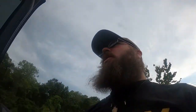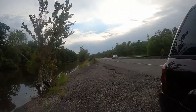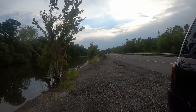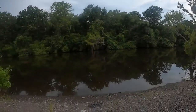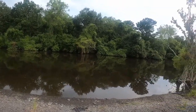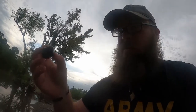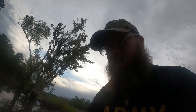All right, guys. So this is where we're gonna be, at least for now. There's a bridge right there. Got some current flowing under it. I've seen quite a few fish roll around here. Haven't been able to tell what they are exactly. Not 100% sure on what is even down here, but I do know it is brackish water because we have little hermit crabs and stuff. So pretty sure it's brackish.